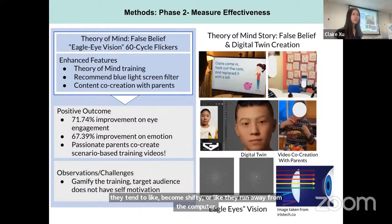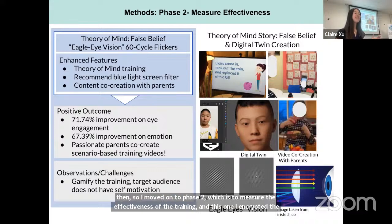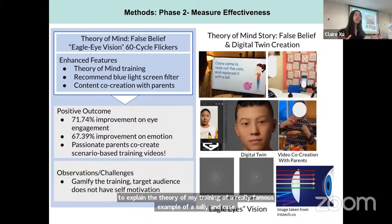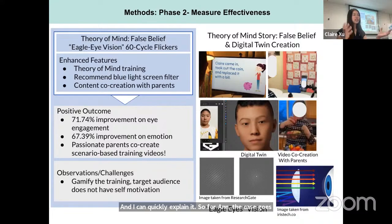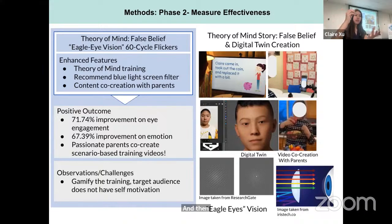And then I moved on to phase 2, which is to measure the effectiveness of the training. In this one, I incorporated the theory of mind, specifically false belief, and also the eagle eye vision, where children with ASD tend to see 60 cycles of flickers. Here, I have the enhanced features of theory of mind training, where I also co-created content with the parents. To explain the theory of mind training, there's a really famous example, the Sally and Anne case, and I can quickly explain it. There are two individuals called Sally and Anne, and one day they are together with a little piggy bank, and Sally sees Anne put some coins in the piggy bank, and afterwards Anne leaves.